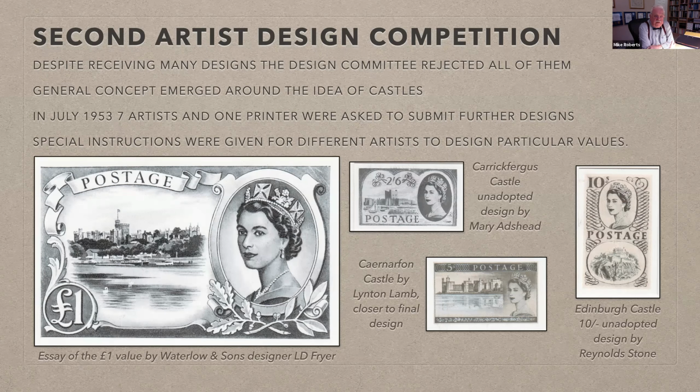So, and this is cutting a long story short, in July 53, they cut the number of artists down to 7 and 1 printer, that one printer being Waterloo, and they were asked to submit further designs. And then special instructions were given for different artists on particular values. So they had 2 of those artists doing each value, and then one of them by Waterloo and Sons was the pound. And they came up with some more ideas.